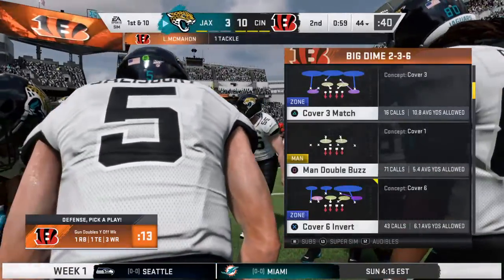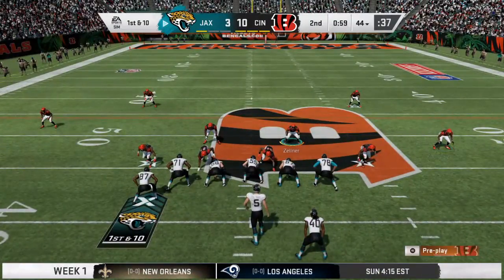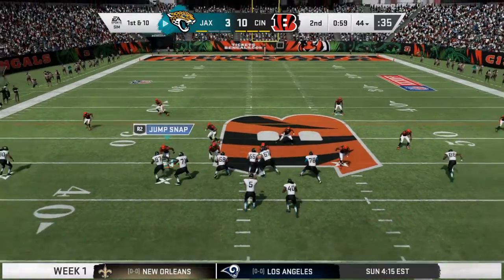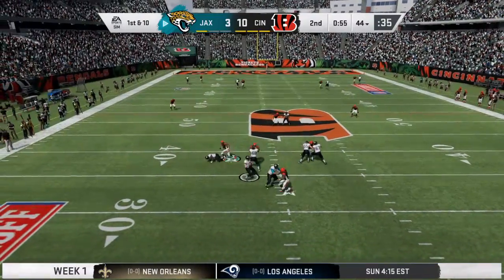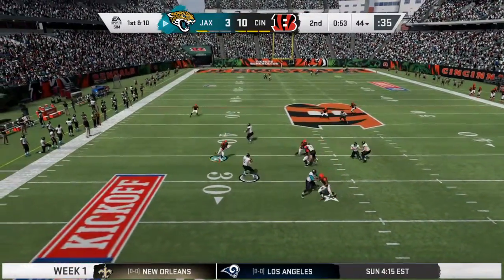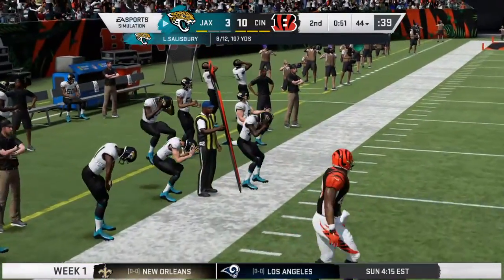Slant route's effective no matter who's running the route and catching the ball. But when you have a receiver of that stature, you have to be a little bit more precise throwing it. You don't have the same catch radius with the bigger targets. Now the first play of the drive there is incomplete.